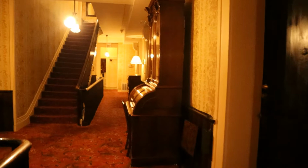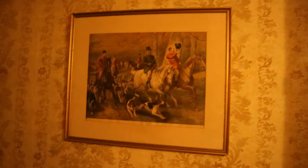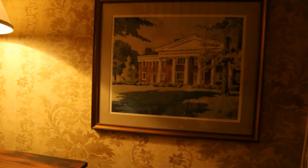And a real stairway. Old watercolor. It is pretty amazing, isn't it? Yes. Let me turn this off.